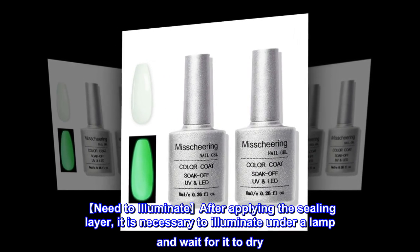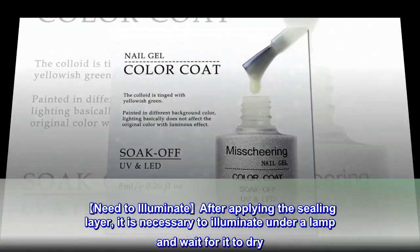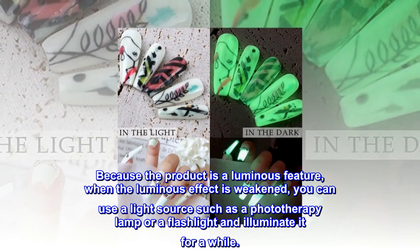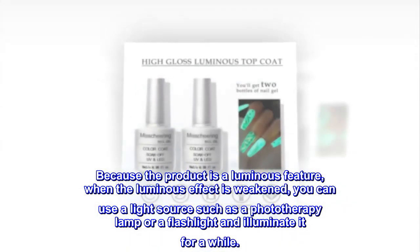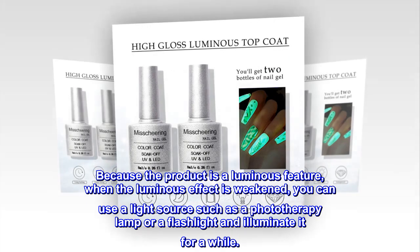After applying the sealing layer, it is necessary to illuminate it under a lamp and wait for it to dry. Because the product is a luminous feature, when the luminous effect is weakened, you can use a light source such as a phototherapy lamp or a flashlight and illuminate it for a while.